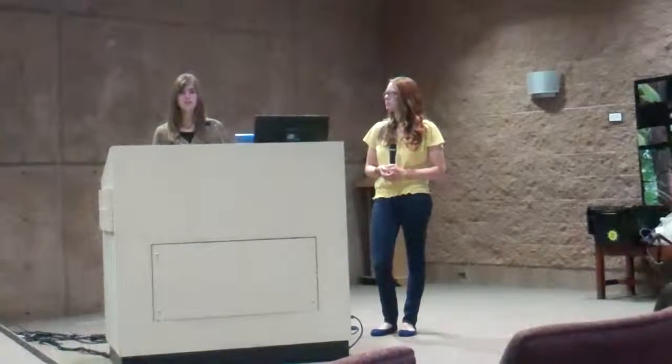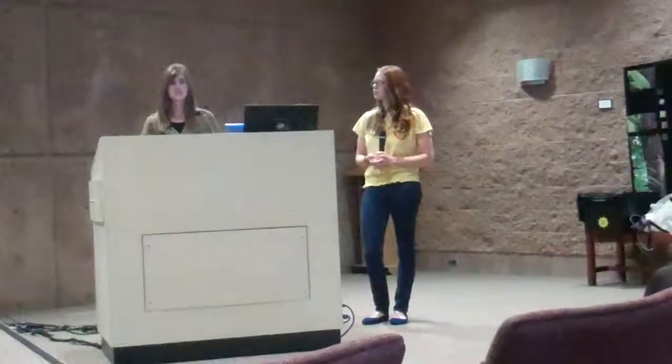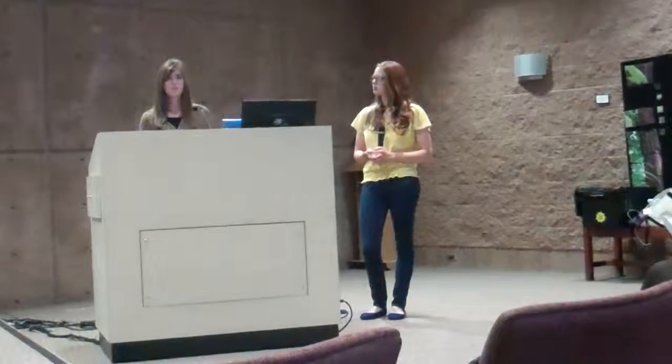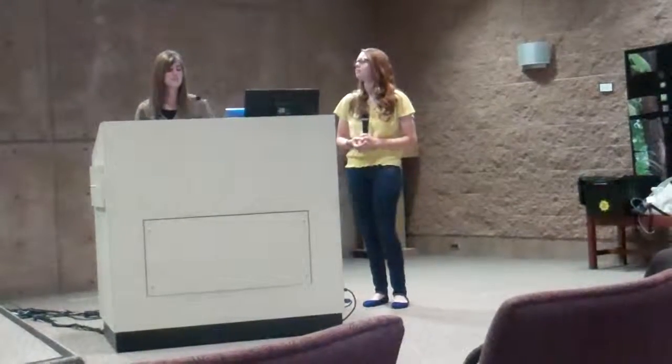And also, going along with that, the territory sizes again play a role in how many birds we're finding in our different point count sites. In some of our point count sites, we may also be finding the same bird if it has a larger territory size. So one week we might have a point count site where we find a meadowlark, and the next week we might be in a point adjacent to that site and find the meadowlark again, just because it has a larger territory size.